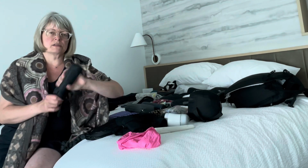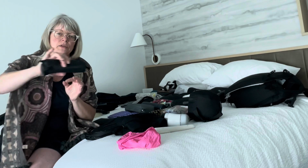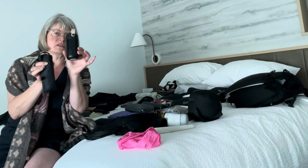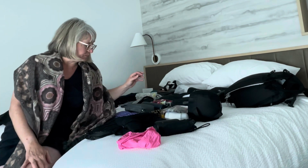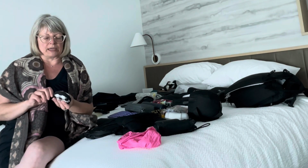I don't know if I mentioned this, umbrella. It was the smallest and lightest umbrella that I could find. It's made by Totes, and it slipped on the side of my tote bag every day along with this small water bottle, and worked perfectly. That will go there.